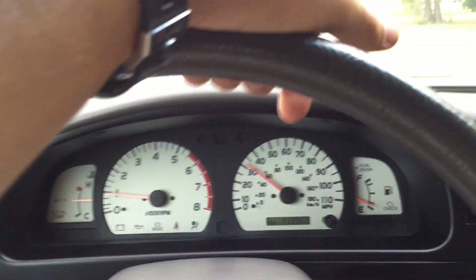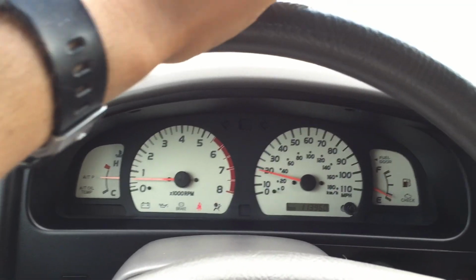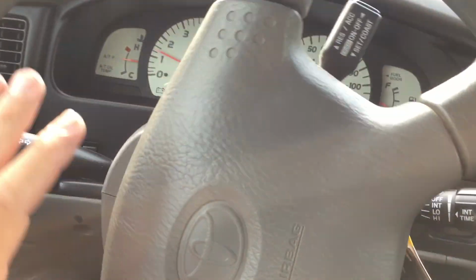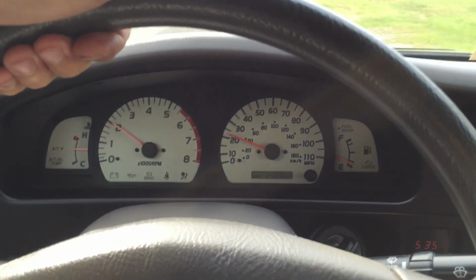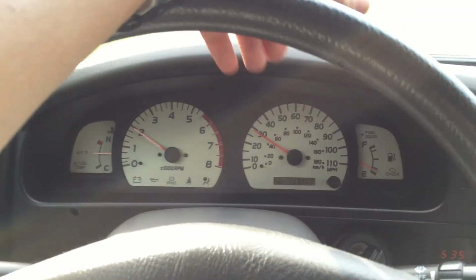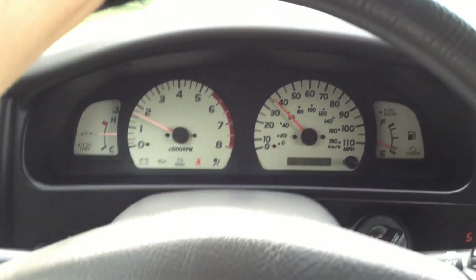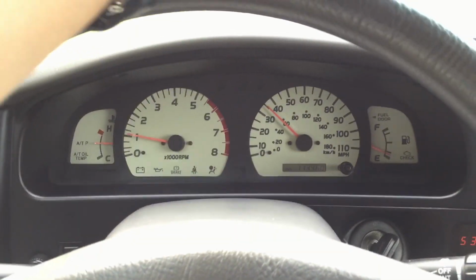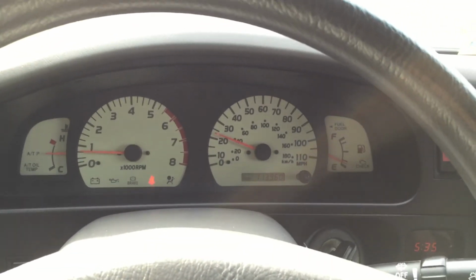AC is blowing ice cold. Engine, transmission shifts exactly as they should. When you're on the brakes, there's no vibration in the wheel. At 113,000 miles, one of the reasons these vehicles hold their value so well is the longevity. At 113, with all the service records that this vehicle has, this truck could easily go another 200,000-300,000 miles. I mean, they're known to go 300,000 miles, even with just normal maintenance. So if you really take care of these trucks, there's tons of them online between the 4Runners and the Tacomas. You'll see these trucks with 400,000 miles all day long.